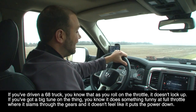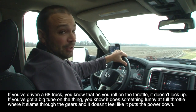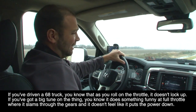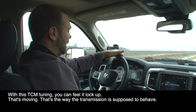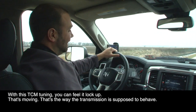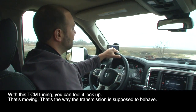So if you've driven a 68 truck, you know that as you roll on the throttle, it doesn't lock up. And if you got a big tune on the thing, you know it just kind of does something funny at full throttle where it kind of slams through the gears and just doesn't feel like it puts the power down. Well, with this TCM tuning, you can feel it lock up. That's the way the transmission's supposed to behave.